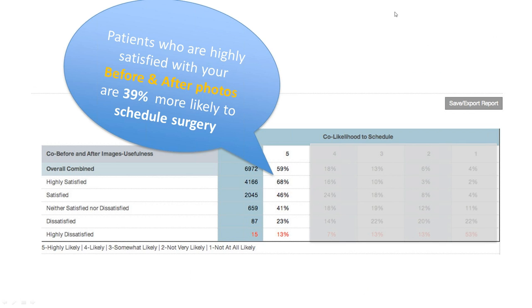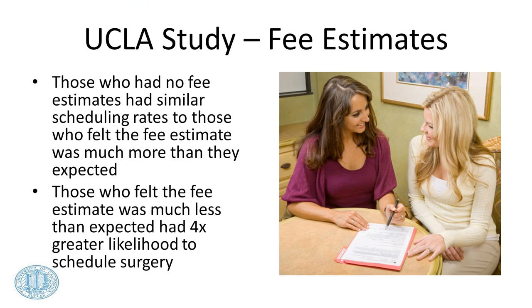So this is looking at the RPR data of about 7,000 patients: scheduling rate 13% if they're highly dissatisfied with the patient pictures they saw, scheduling rate if they're highly satisfied with the photos, 68%. So that's a very high spread. And if your patients are satisfied with photos and you want to increase scheduling rates 39%, improve your photo presentation and you'll pick up a 39% increase in scheduling just by improving how you present your photos.